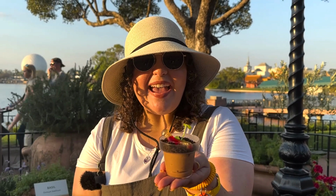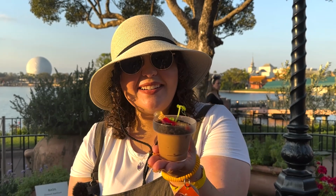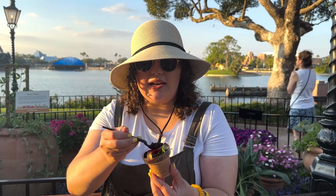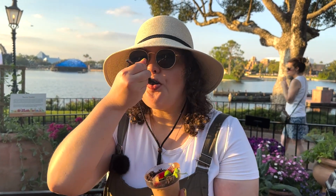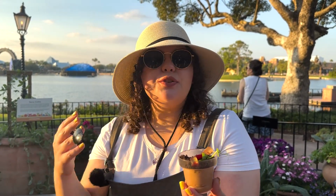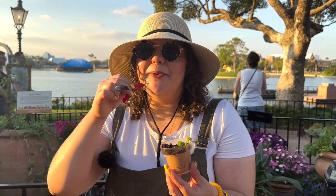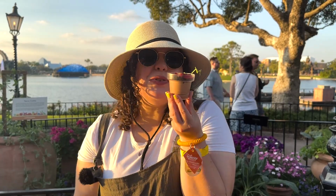Look at the baby plant they gave me. Isn't that adorable? With the dirt on the top and the worm. Look at this. I look like a real farmer now. All right, let's give it a try. Lots of chocolate today. Nice and cold at the bottom. Nice cookie crumble on top like an Oreo. And then the reason why I really wanted this was for a gummy worm. I love gummy worms. This is adorable.